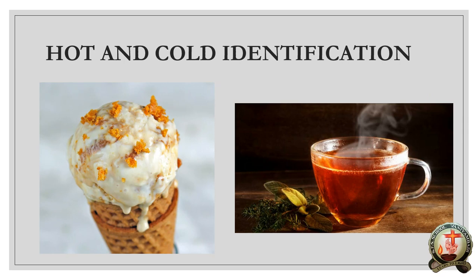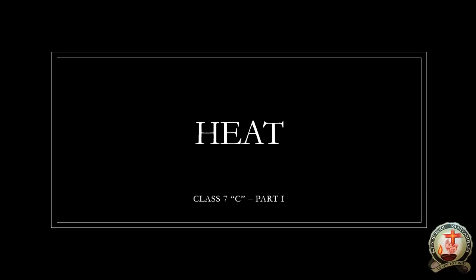Now, with this story, you might have got a small hint that in this chapter we are going to deal with hot and cold regions or hot and cold objects. The chapter name is heat. This is going to be the first chapter in physics.